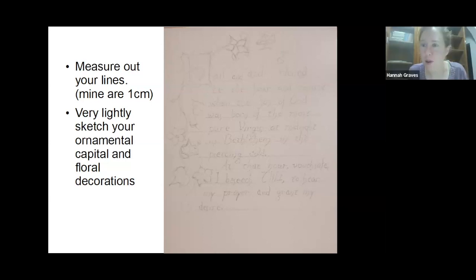So I'm going to interrupt your work for just real quick. Once you have your lines done, the next step is to do the ornamental capital, right? Many like that iconic look that we see in illumination, where the first letter of a passage gets made larger and very decorated. So I did a simple one. You can see the H is just in a little box with another box behind it that's going to get colored. And I have my vines coming out of there.